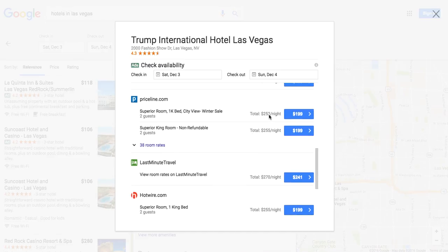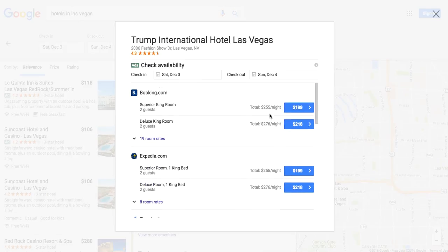But what you want to look at here is the total, $252 at Priceline versus $255 at Expedia. Now, we do not want to book this with Priceline. We want to book it with Expedia and use Priceline's price to submit to Expedia for their price guarantee. So they will first refund the difference so you don't pay any more. Second, give you a $50 gift card.